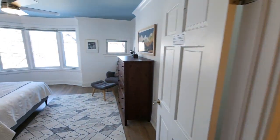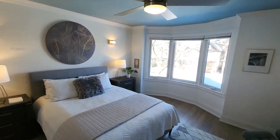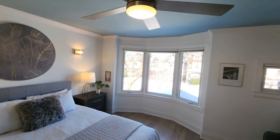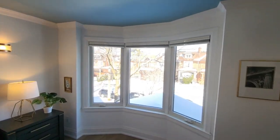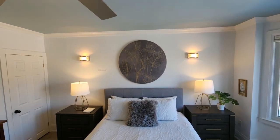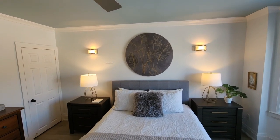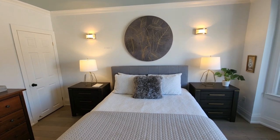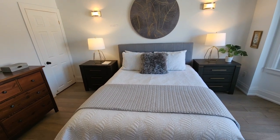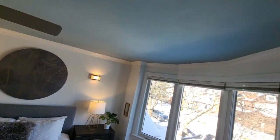We enter the front bedroom that is the second primary, with rich baseboards, crown moldings, a big bay window, custom blinds, sconce lighting over what would fit a king-size bed. Check out the signature ceiling. Awesome.